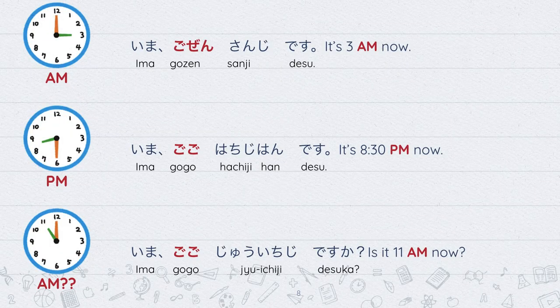Okay, let's apply this into the practice sentences. So, if I wanted to say it's 3 a.m. now, because the time is showing 3 a.m. right here, I would say 今午前3時です。 午前 is a.m. because from this picture it says 3 a.m., so we have to use the a.m. vocabulary. So that's why I added 午前 before 3時.